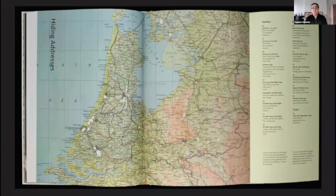I'm jumping ahead to the chapter titled Invisible. After the chapter opener, which opens with an introduction and a timeline, there's this map of the hiding addresses of the 8 narrators. In total, the map shows 27 documented hiding addresses for 8 people, because in the first year of hiding, there was a lot of moving around to find a safe hiding address. And then around late 1942, 43, it just became too dangerous to change hiding places.